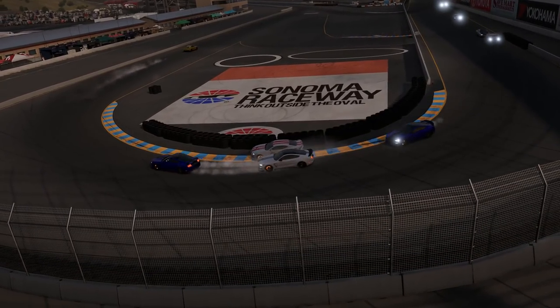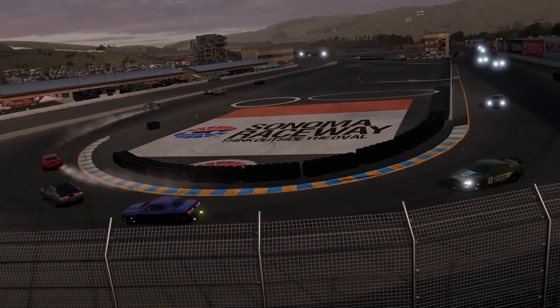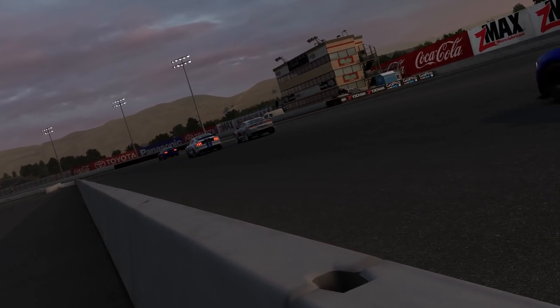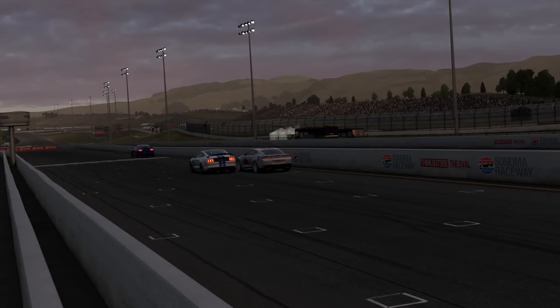It's a big dive from the Shelby. Camaro tries to cut back, manages to misjudge it, grazes the tire bundle, and that's all the invitation that I need to throw my car up the inside. I'll get that position. Camaro trying to fend off.